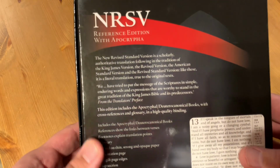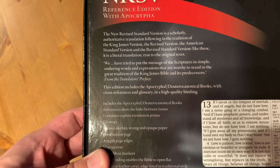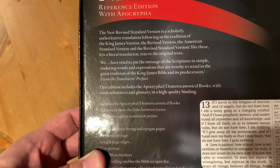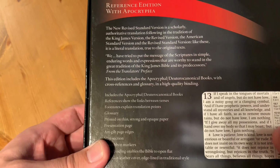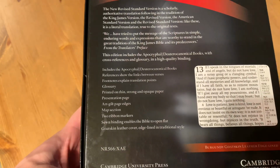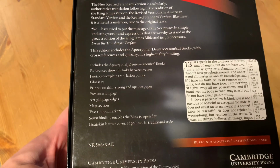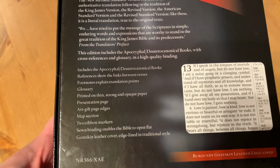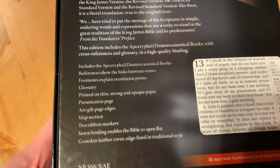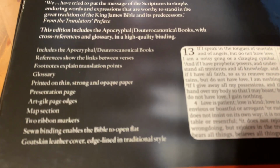Okay, so the New Revised Standard Version is a scholarly authoritative translation following in the tradition of the King James Version, the Revised Version, the American Standard Version, and the Revised Standard Version. Like these, it is a literal translation true to the original text. And that's kind of been my experience too. I've thought of it as more word for word with a bit of thought for thought, as opposed to the opposite. But Mike Winger in his video says it's much more of a dynamic translation. He knows more than I do. So anyway, I thought that was interesting. But when I've used it for study, I found it to be pretty good as far as the word for wordness of it. But I've taken a long break from it.